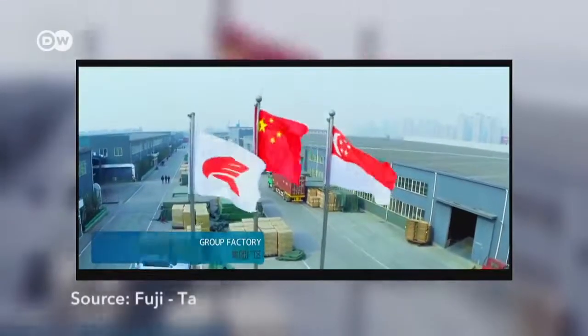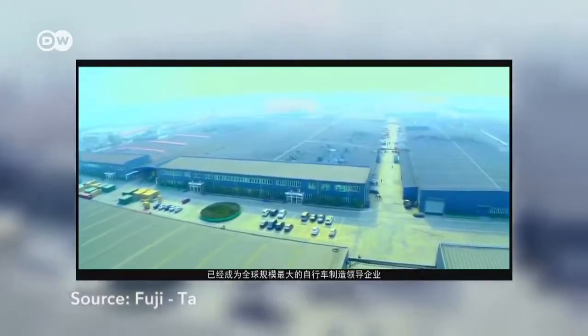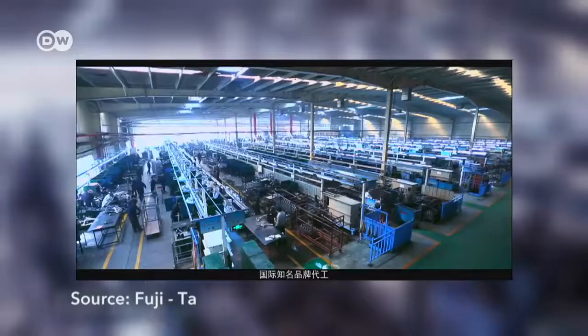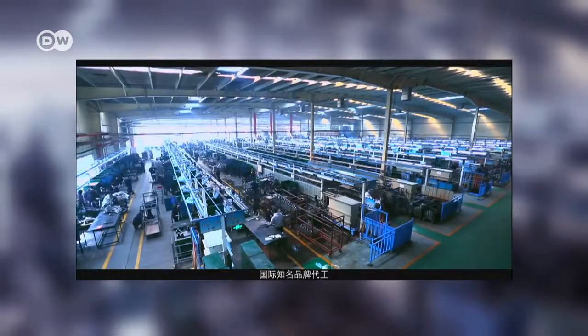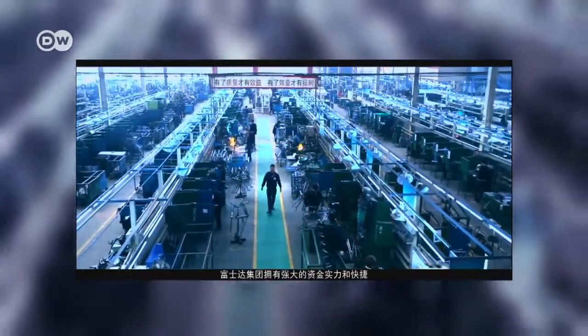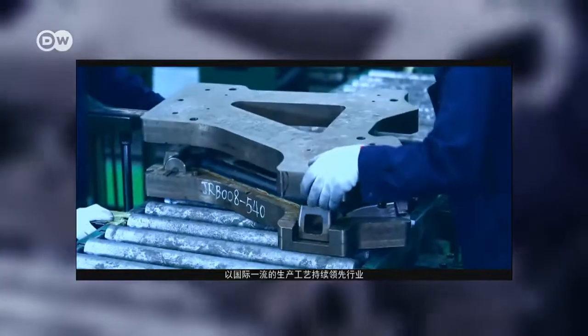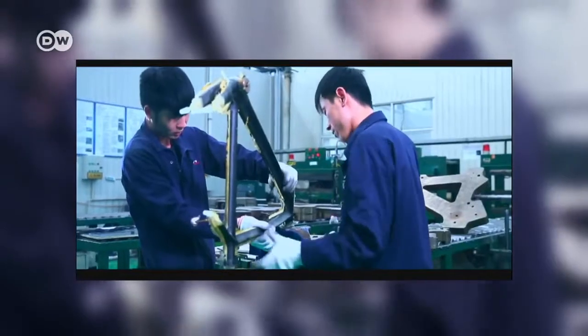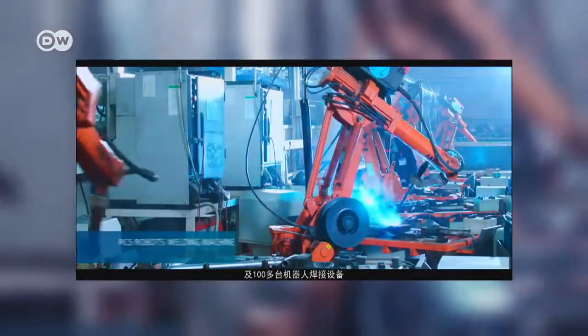20 years growing, has become the world's largest bicycle manufacturing leading enterprises. The group we have established. In this promotional video, Chinese bicycle manufacturer Fushida claims it has the largest bike factory in the world. By the international first-class production technology. And more than 100 robots welding machines.